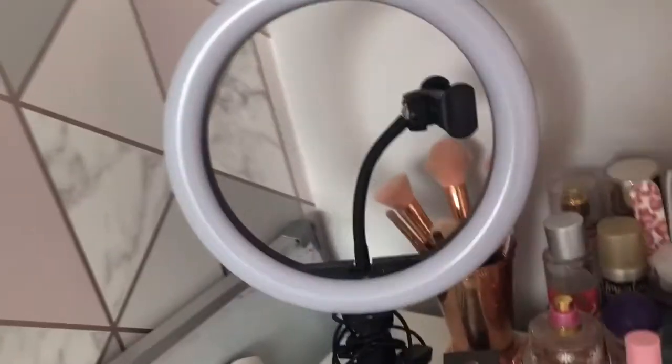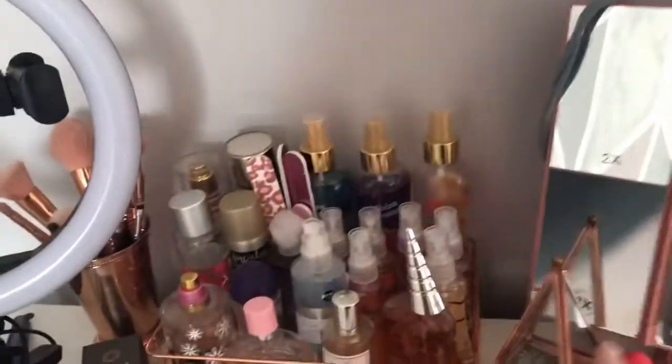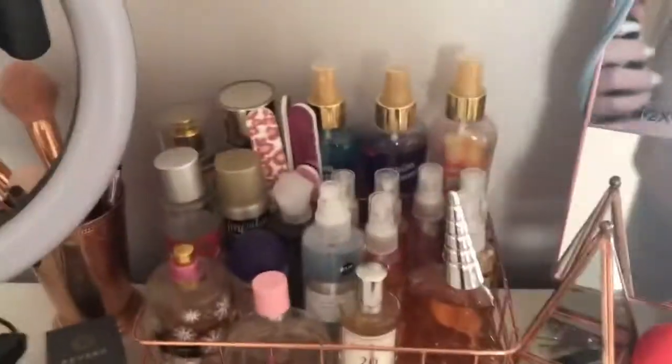So here is my ring light, which I sometimes use for YouTube and TikToks or whatever else. And then I have my makeup brushes in the back, all my sprays. These are my newest ones. One's missing because I took one to my dad's. As you can see, I'm vlogging with my new tripod, and this is my mirror, which lights up, which I showed you guys in my last vlog.